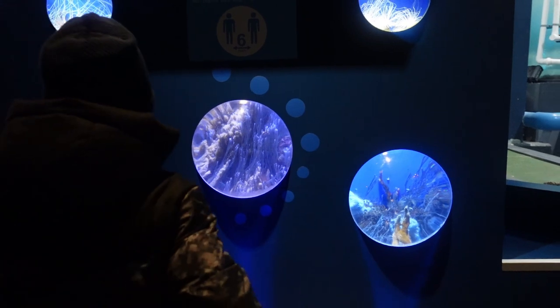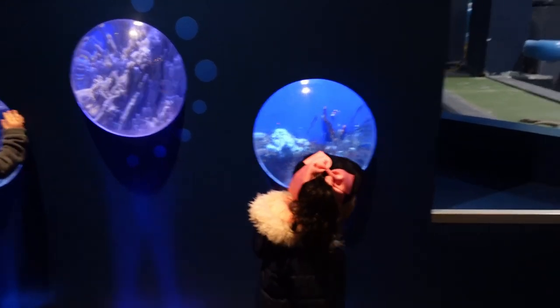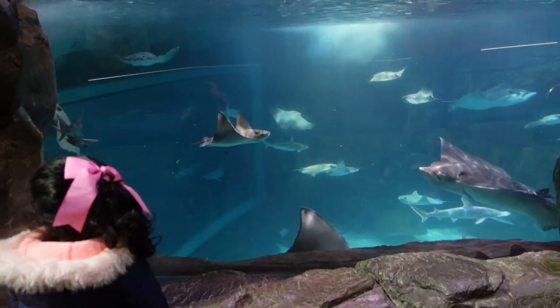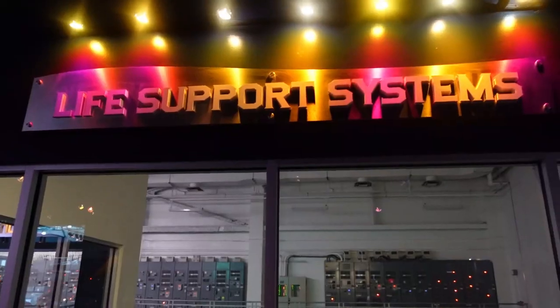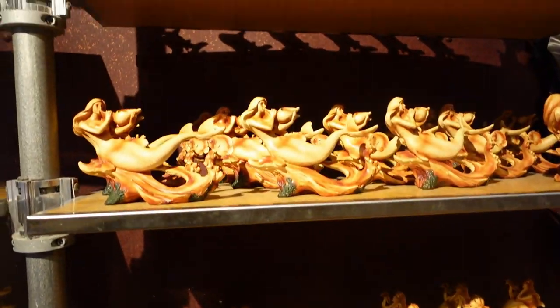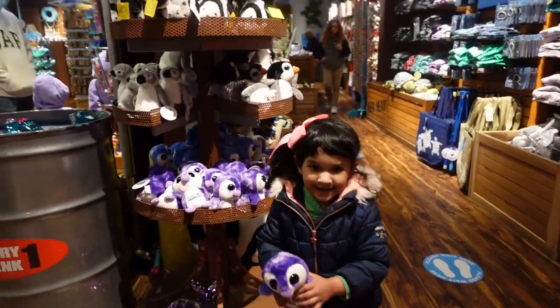Peek-a-boo, peek-a-boo, I see you. Giant fishes. Life support systems. So this is where everything is actually controlled. My favorite place. It's a purple penguin. You want to buy it?